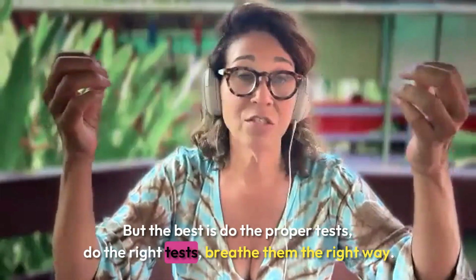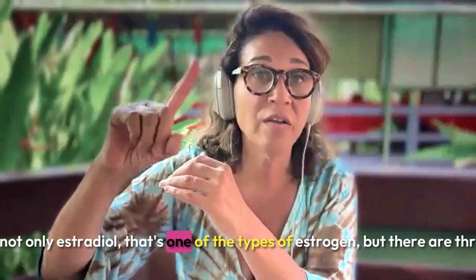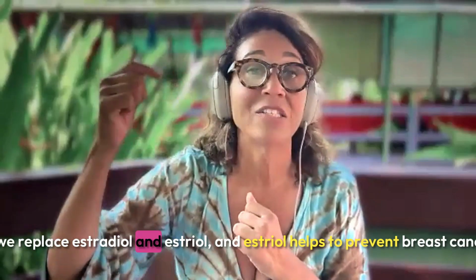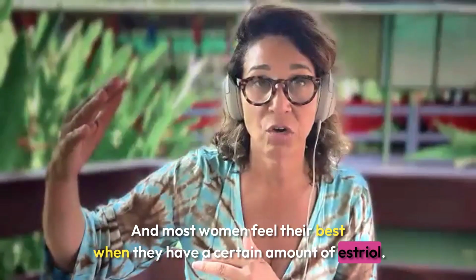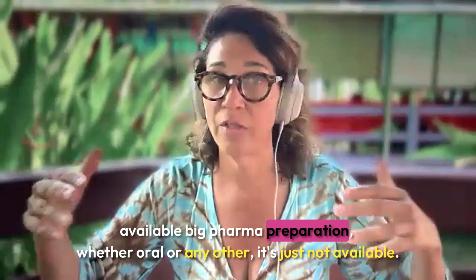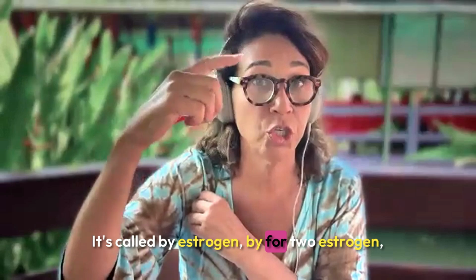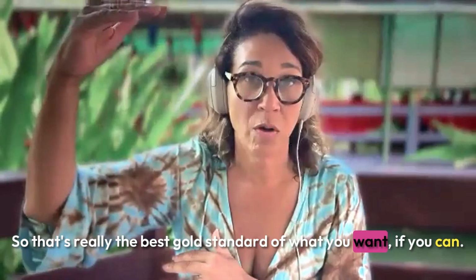But the best is to do the proper tests, do the right tests, read them the right way, and then give your body exactly what it needs. So not only estradiol, that's one of the types of estrogen, but there are three. There's estrone, estradiol, and estriol. We do not replace estrone. It more often promotes breast cancer. So we replace estradiol, and estriol helps to prevent breast cancer. And most women feel their best when they have a certain amount of estriol. There is no estriol available in a commercially available big pharma preparation, whether oral or any other, it's just not available. But if you get a compounded prescription, you can get the estradiol along with the estriol compounded. It's called bi-estrogen, bi for two, estrogen, two types of estrogen, estriol and estradiol. So that's really the best gold standard of what you want, if you can.